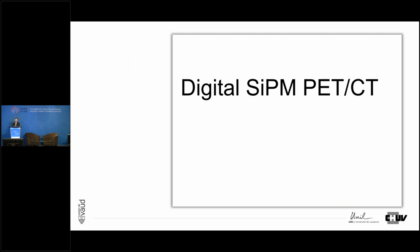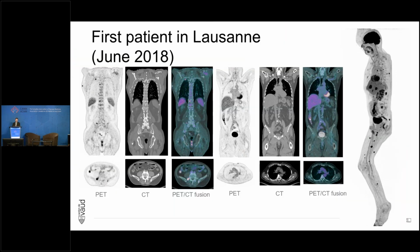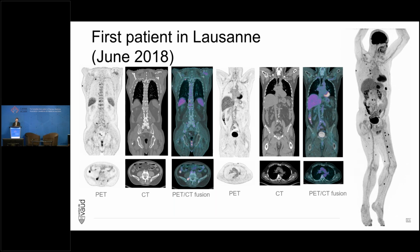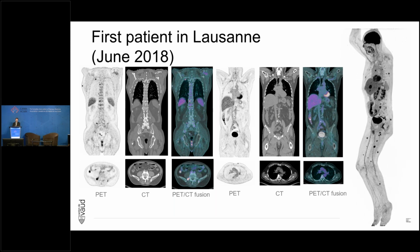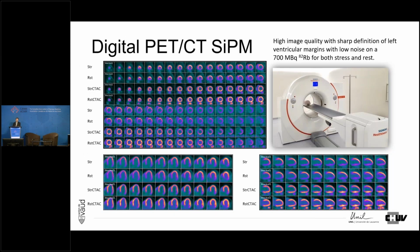Digital silicon photomultipliers have allowed us to get further performance enhancement. When we received this machine as the second worldwide installation in 2018, we were amazed to see the image quality and the benefit of the time of flight. You can see here our first patient, which could have looked like melanoma, although it was a leiomyosarcoma, and you can see all the fine details of the smallest lesions. This applies also to rubidium PET, and you can see that it is high quality. We don't see what we used to see, where a rubidium scan could look like a good SPECT; here it's much better than what you can get with SPECT.